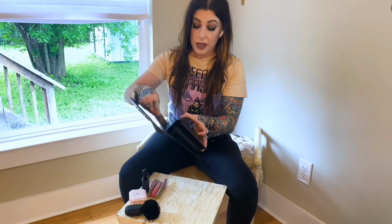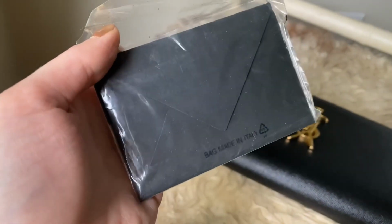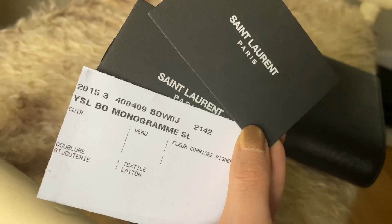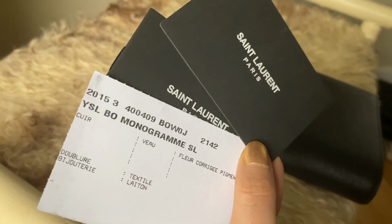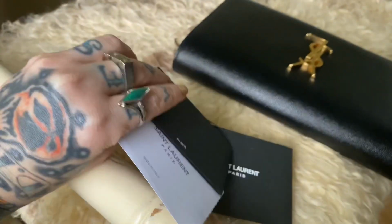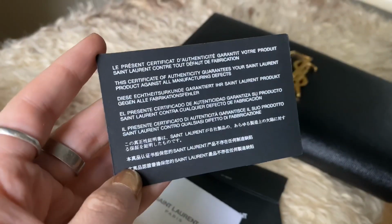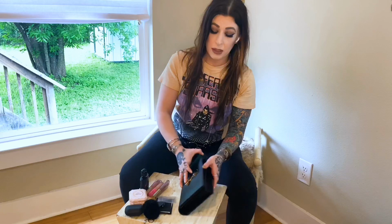Then I noticed it came with all the cards that you get when you buy this in the store. I opened that up, and don't get me wrong, they will still fake these as well. But there's certain things that you can look for in these to ensure that they're authentic. I won't go through all of those, but so working my way down my checklist to make sure this is an authentic bag.